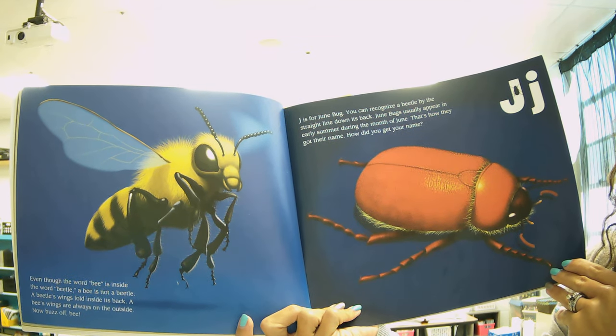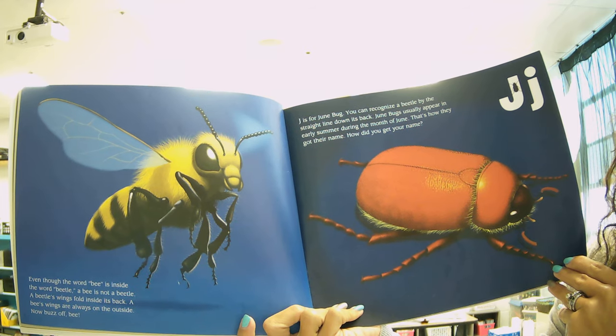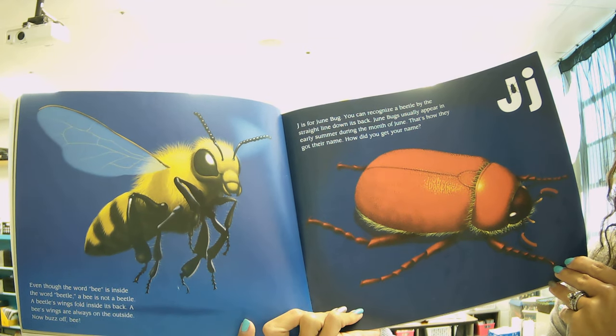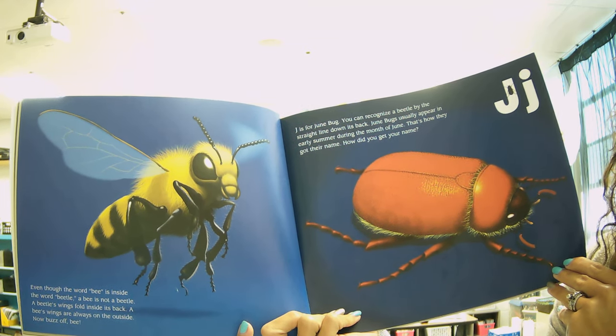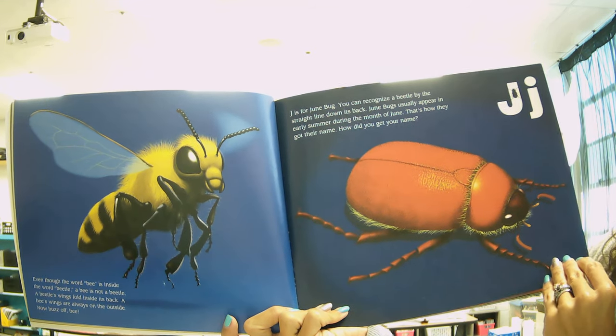Even though the word bee is inside the word beetle, a bee is not a beetle. A beetle's wings fold inside its back. A bee's wings are also on the outside. Now buzz off, bee. J is for June bug.